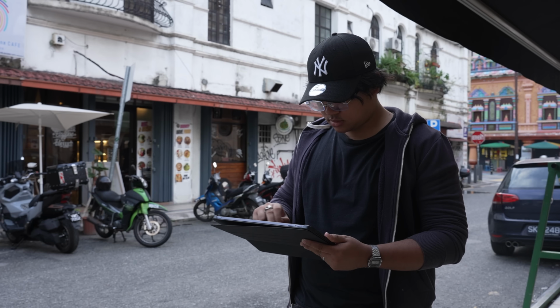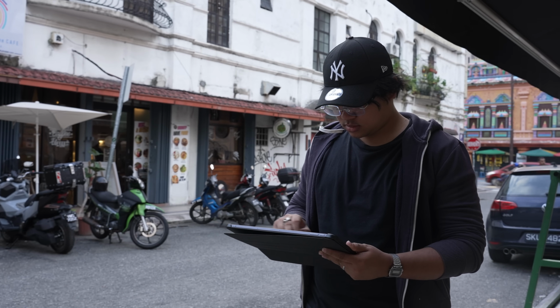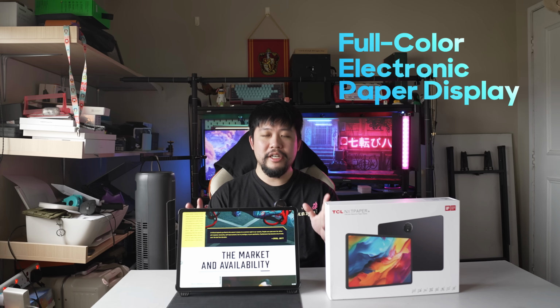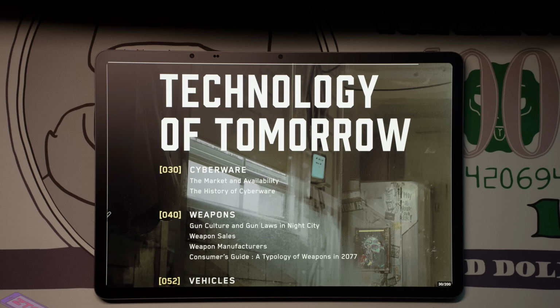It's meant to be this really solid hybrid that combines a user's needs of a competent ebook reader with color capabilities and the smoothness of what an Android tablet typically provides. Everything is banking on the screen and its experience. So this is not just some typical LCD or even TN or OLED panel tablet. This is a full color electronic paper display, which is meant to provide the color ranges of a typical tablet with the paper-like experience of an ebook reader.